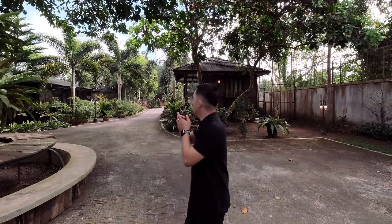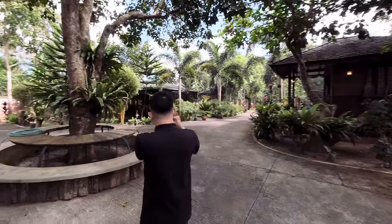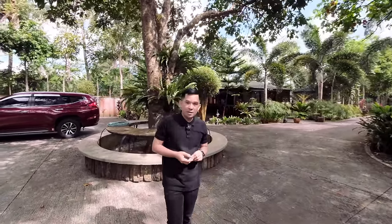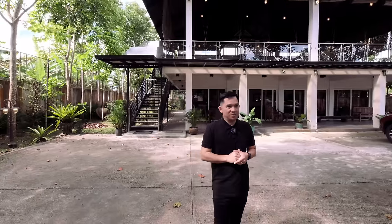Of course, you have a nice driveway with lighting fixtures. We have a staff house. You have the guard house, and plenty of fruit-bearing trees. It's a Torrens property. It's a house and lot. We'll try to negotiate the furnishings, whether the seller will include them in the sale.